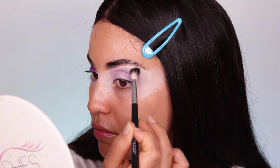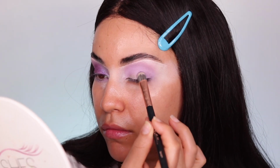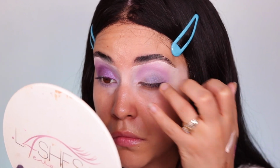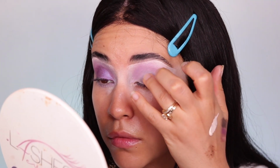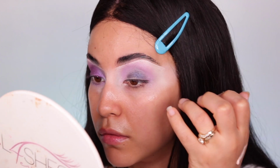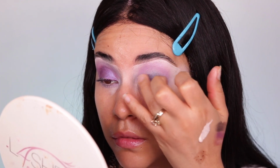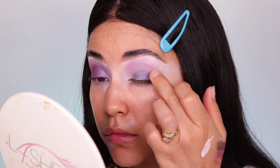I also went in with the shade Purple Dust, which is the second to last shade, to apply it as a base for the next shade that I'm going to be applying on top. I tried applying it with a brush. These shades do not work as well, you guys, when applying with a brush. They just don't apply as nice. So I went ahead and applied it with my fingers. I think it looks so much better when you use your fingers to apply these shades. Unlike when you use a brush, it just doesn't show as much.